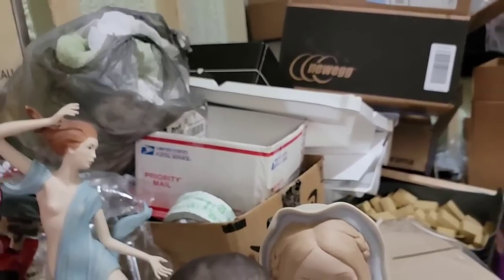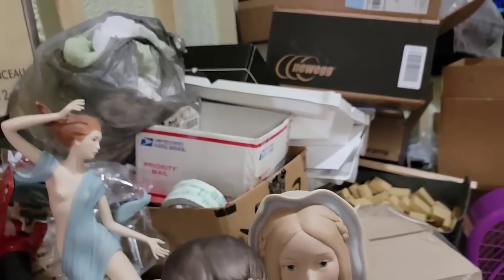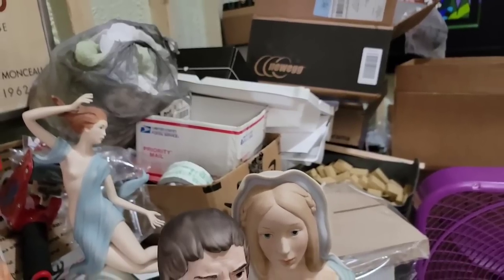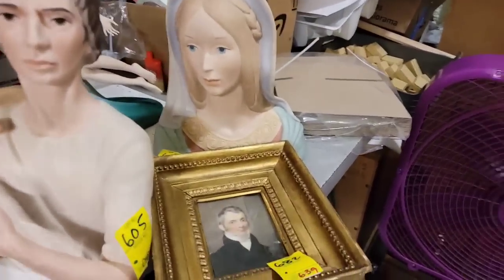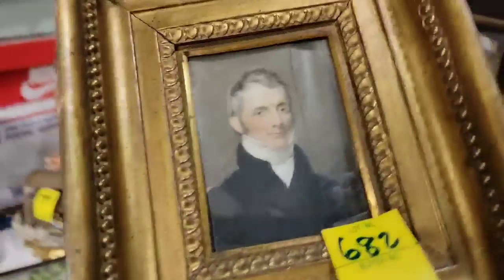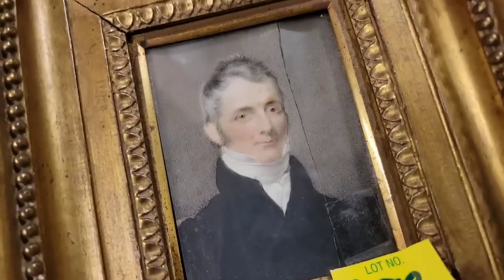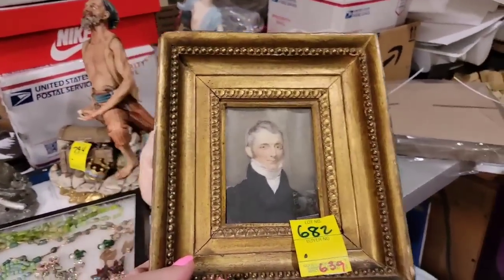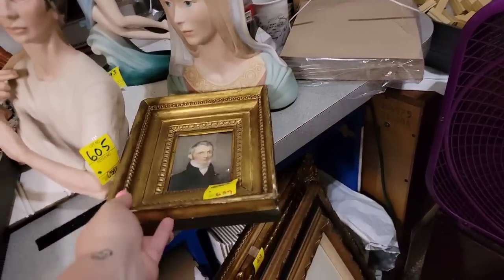So this piece, I actually accidentally broke her fingers off, but she ended up selling for $450 yesterday. There is also, I was thinking this was smaller because it said miniature portrait. It is cracked, but this frame is amazing. I paid $30. I think I can get around $150 for that.